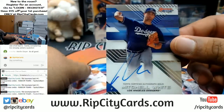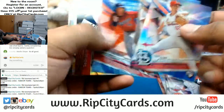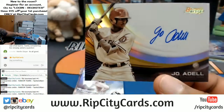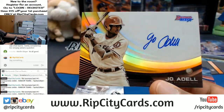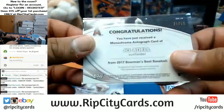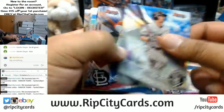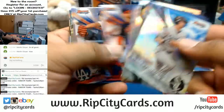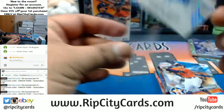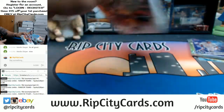Got a Mitchell White of the Dodgers autograph. I would be top loading this, but I don't have any top loaders, apparently. Ooh, that's actually pretty nice. A gold Joe Adell for the Angels. That is disgusting. It's one of the case hits right there, the monochrome, numbered to 50 for the Angels. Very nice. What else we got? Austin Beck for the A's. Another sick auto. Very nice. What do we have in this mini here?